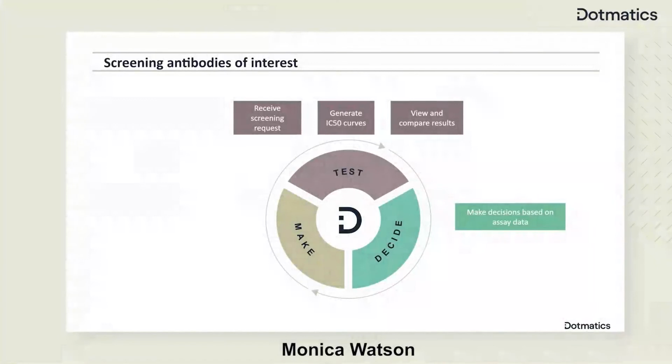All right, thank you, Kelly. I am Monica Watson. I'm a field application scientist for Geneious Biolabs, and I'm here to talk about how to make decisions based on that assay data that we just received from Kelly. So you've run your tests, you have your bioassay data that you want to associate with your antibodies so you can make decisions. How do you do that?